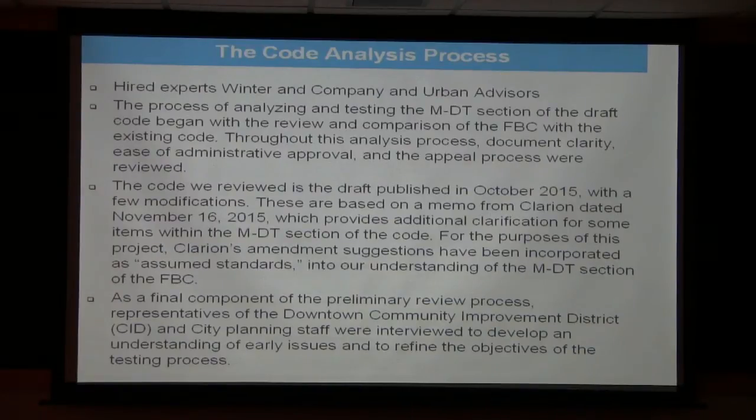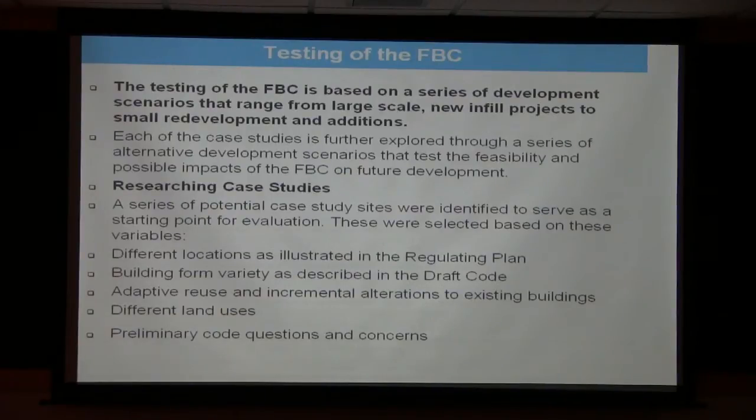We have a report from this consultant, Winter & Company. It's available on our website, discoverthedistrict.com, and I'm happy to share hard copies with you as well if you're interested. These tests were meant to basically try to break the code before it goes into ordinance, to find out what issues might happen and whether there are any unintended consequences that could occur. The consultant worked with our board and partners to identify different scenarios downtown that someone might try to develop, and what kind of questions and issues might come up.